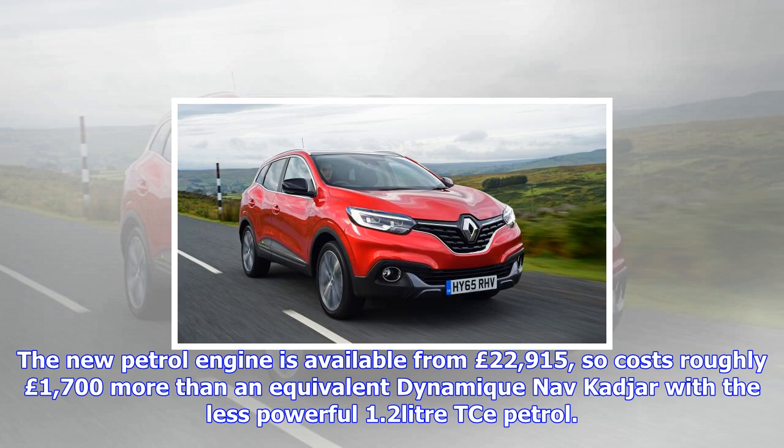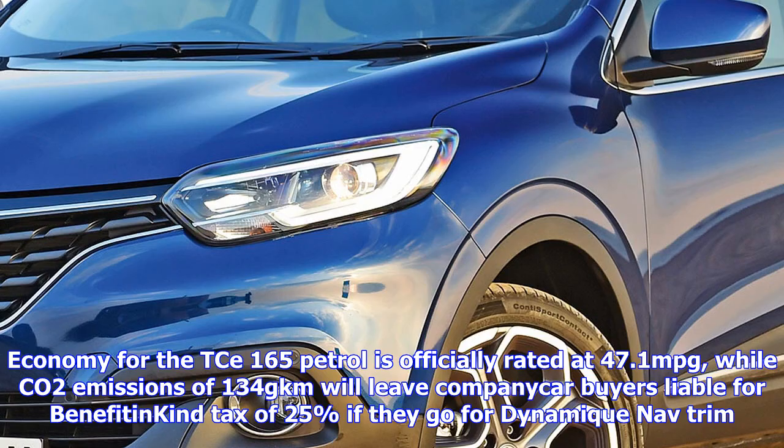Economy for the TCe 165 petrol is officially rated at 47.1 miles per gallon, while CO2 emissions of 134 g/km will leave company car buyers liable for benefit in kind tax of 25% if they go for Dynamique Nav trim.